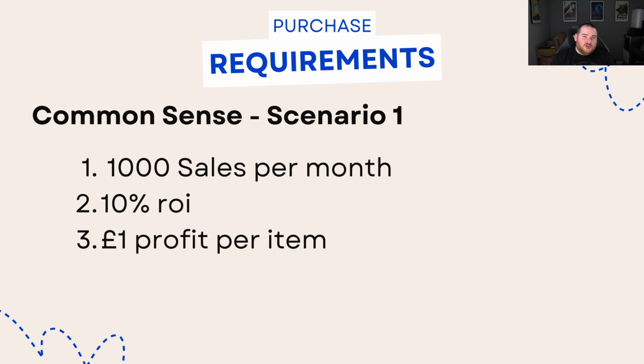Now, as long as you're sure that the item is not going to tank in price and the 10% profit is very stable, then you'd be crazy to turn down £1,000 profit per month, guys. So this is where the common sense comes in.